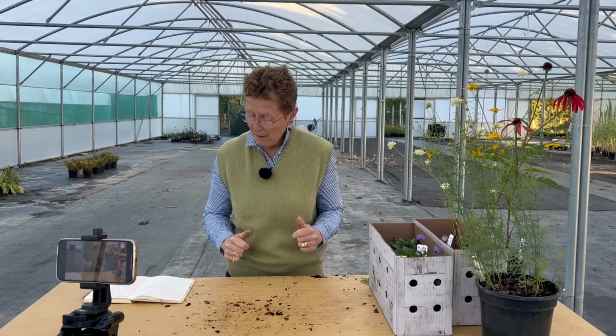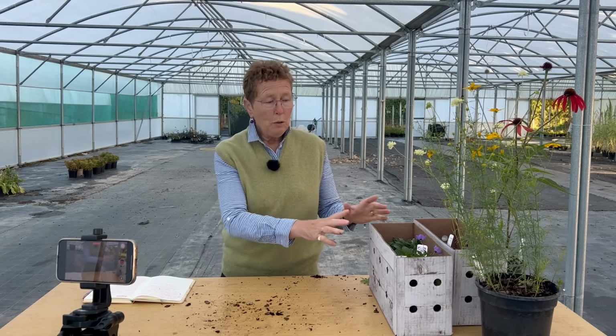But if you really love a plant, buy it. You know, there's no problem in that. Buy it. They are healthy things for you to buy. Putting a plant in the ground is helping the environment. It is helping you. So just be aware of that. So we've bought all of those. We've bought them at the garden centre.